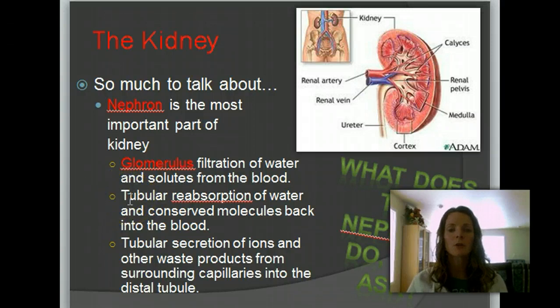Then you have tubular reabsorption of the water and conserved molecules back into the blood. Once everything is taken out of the blood, through this one particular part where you have reabsorption, water goes back into the blood, which is necessary, which we all need, and also the other molecules that are important to be in the blood and not filtered out through waste, okay?